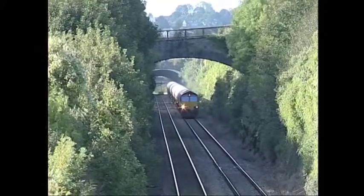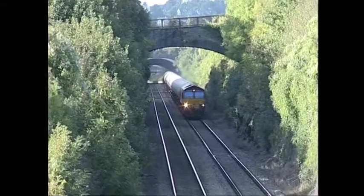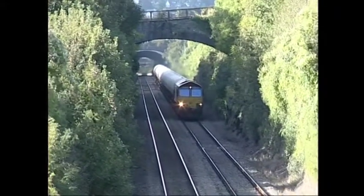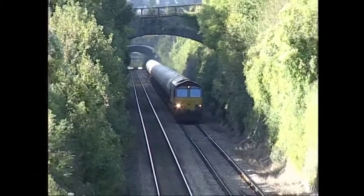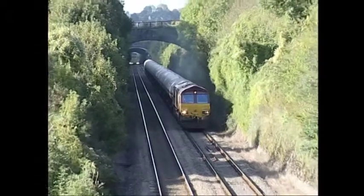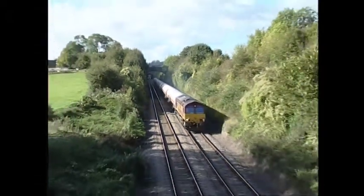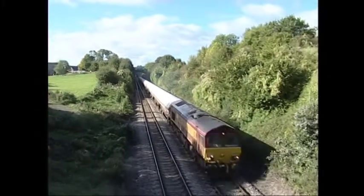Powering away from Chepstow is number 66145, heading a Baglan Bay to Humber oil refinery train of pressure tanks. 66145 was unloaded at Newport Docks on August the 18th, 1999, having been constructed at the General Motors locomotive plant in London, Ontario.